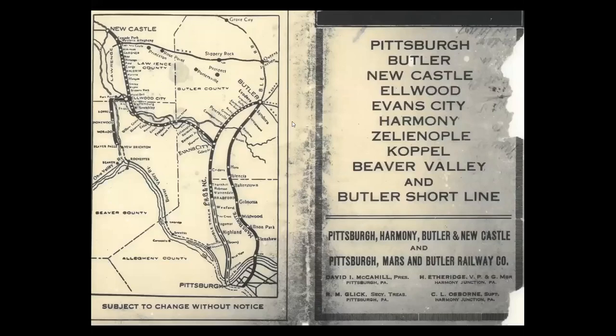So a little bit about the trolley line. This is a 1926 timetable. And the line we're particularly interested in today was the Pittsburgh, Harmony, Butler, and New Castle Railway, which was known as the Harmony Route. So if you look on the map to the left, you'll see two lines running parallel from Pittsburgh. So you can see my cursor here. This is the Harmony Route up here.